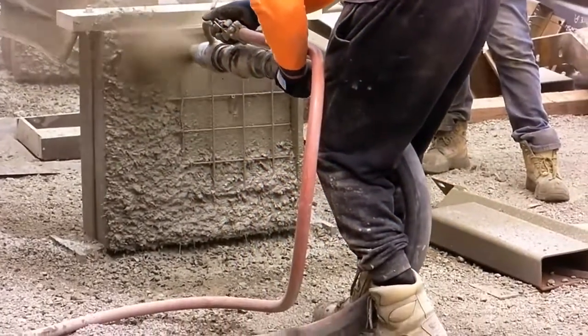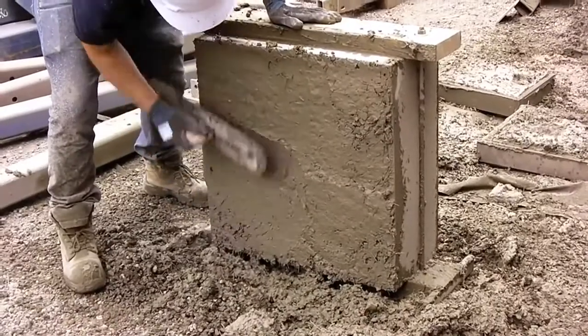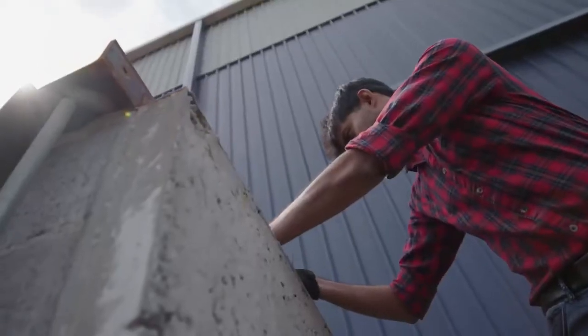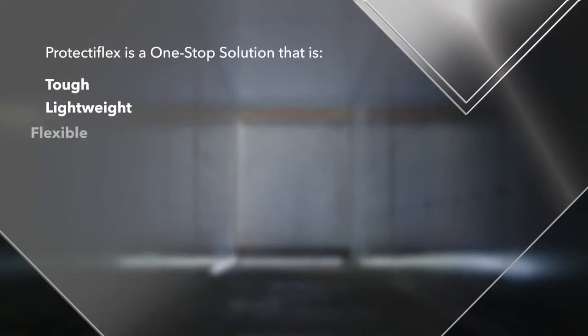What it means is you can apply this material to either an existing building or to a new building and do it as part of the new building structure. ProtectiFlex is a one-stop solution that is tough, lightweight, flexible, cost-effective and eco-friendly.